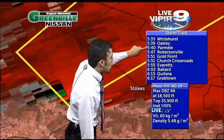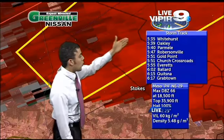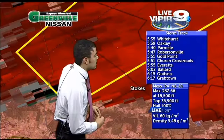Whitehurst, Oakley, Parmalee, 540. What time is it now? It's 5:32 now. 10 minutes. 10 minutes. Parmalee, 10 minutes or less. Robertsonville. This is going to be pulling up into Martin County here in the next couple of minutes.